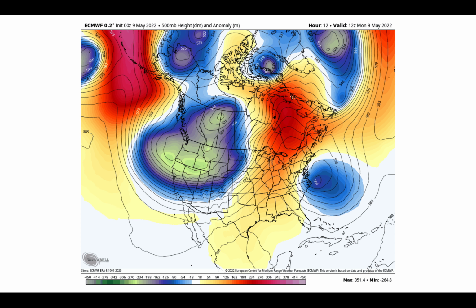Very complex pattern. We've got multiple storm systems embedded within this that are all pinwheeling around this big trough off to the west. And we'll go ahead and animate this. You'll see the Monday system come flinging out of the Dakotas right at the very beginning of this loop.